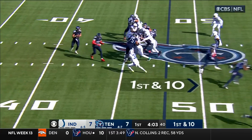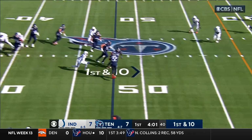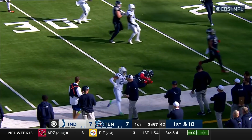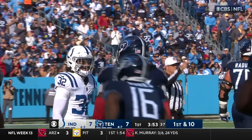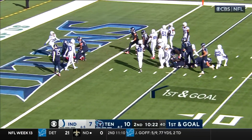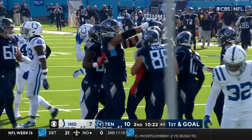First and 10 for Tennessee. Levis, a screen to Henry. There goes Derrick Henry. Tripped up from behind. Julian Blackman was able to bring him down, but Henry goes for 19. For Will Levis to drive that ball down into the seam. And Henry drives it into the end zone.